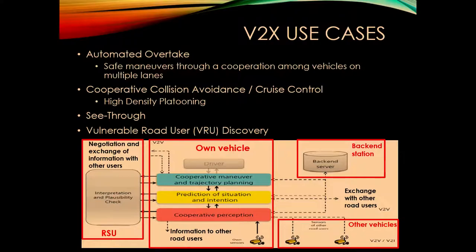So how does this happen? Here I give you a demonstration of your own vehicle, how all these entities and modules communicate between each other, and how the communication happens with other vehicles on the one hand, and with the roadside units on the other hand.